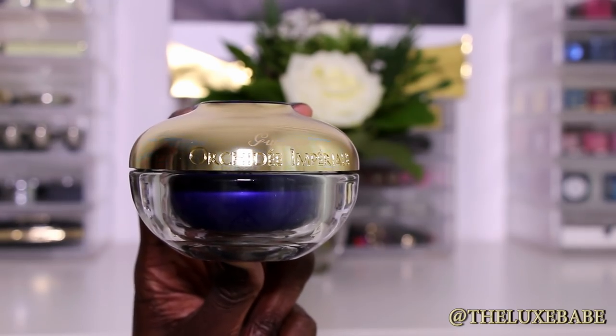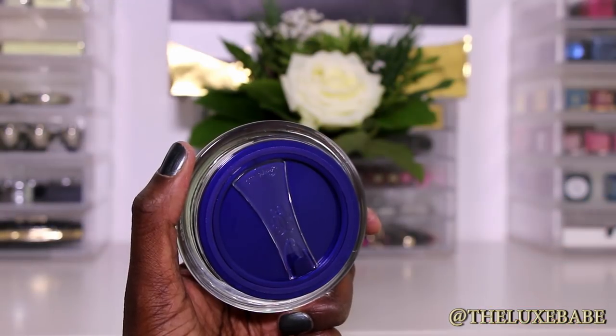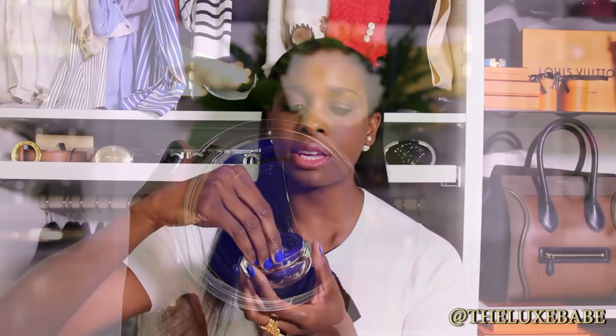face creams I've ever used, and you've seen my videos throughout the years, you know I've tried a ton, but this is amazing, and it is the Orchidée Impériale by Guerlain. This is not something I would recommend you go out and buy every 2 months when it runs out. I would suggest it as something you get for Christmas or your birthday, because it's very luxurious and very decadent. The cream also comes with an applicator, and there's a space to put the applicator, which I love because I hate dipping my hands into my creams.